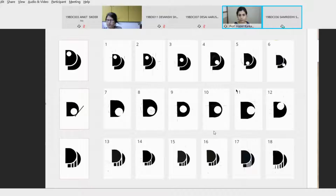Somewhere, this continuity of line to the other form is adding a lot of interest. The dot is too small to be visible, so that can be worked out. But this continuity is also adding a lot of interest. Even this one, because of this line, it gives a clear definition to the second D, which I thought is missing.